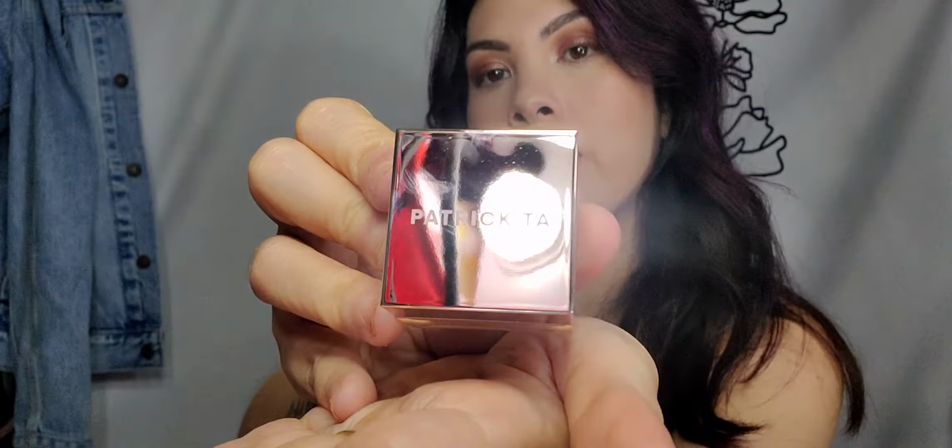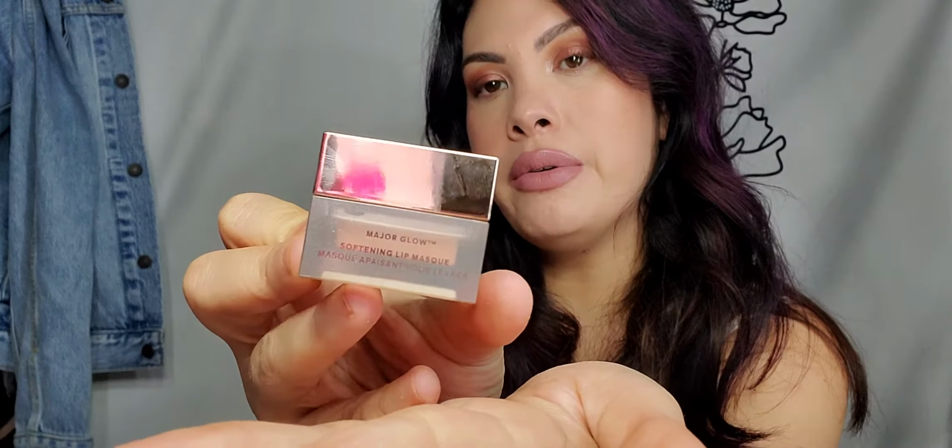Okay, it looks like a nude color. So the component kind of looks like this. Handprints all over it already. So as you can see, it kind of looks like a nude color. The one thing I love, Patrick Ta's packaging is beautiful, but then, oh sorry, I was talking to you guys and this fell out. But then this happens immediately, just handprints all over, but it really is pretty.